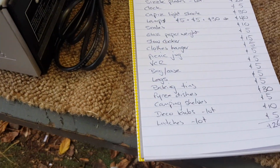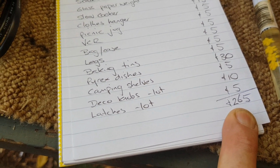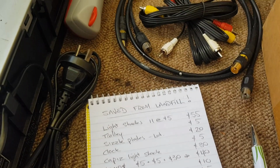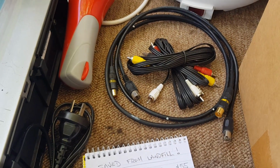So that totals the whole lot off. I didn't allow anything for those last few things. $265. Can you believe it? For what looked like a pile of rubbish, and it was going to be until he called in here. There also are a few cords that I'll get $1 each. I didn't even write those down.